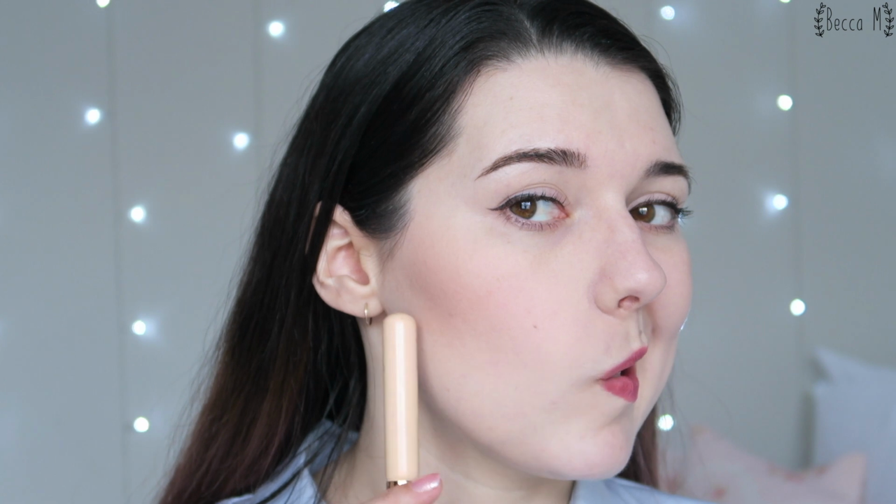So this is what it looks like as a contour. It's definitely much more natural than number 7 was. I feel like I could probably use it as a nose contour as well. It does look a little bit intense right there, but honestly it doesn't look like that in real life. I think it's just some weird lighting thing. This one is the easiest to use.